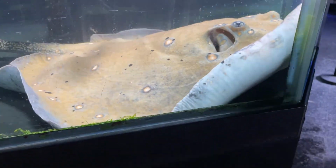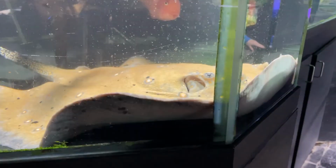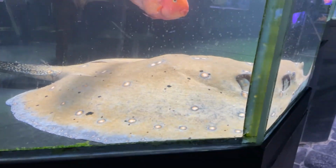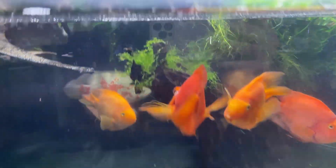Yeah, these guys are freshwater stingrays. They're from the Amazon River. That one is Penny. She's 24, going on 25 years old. That is Digger. He's 18. Oh my god.